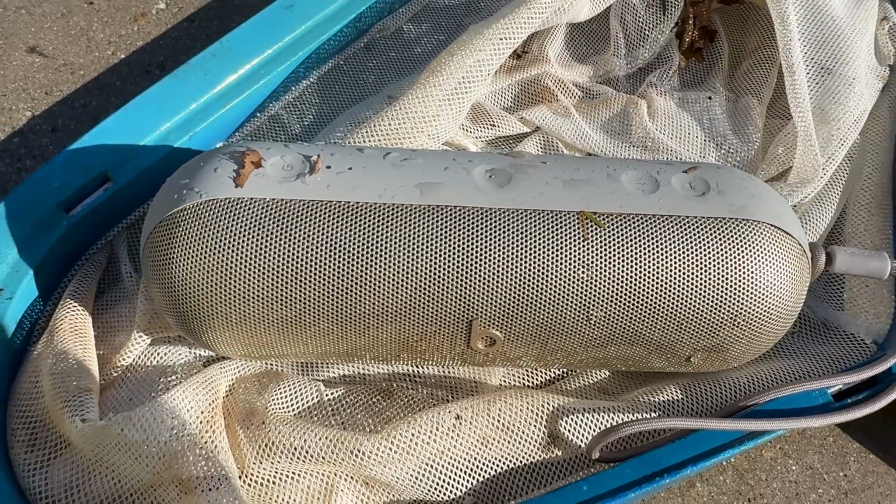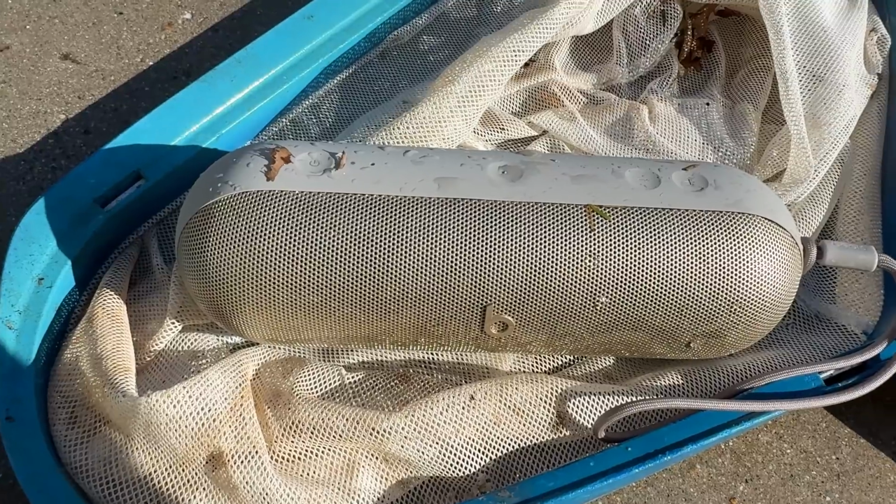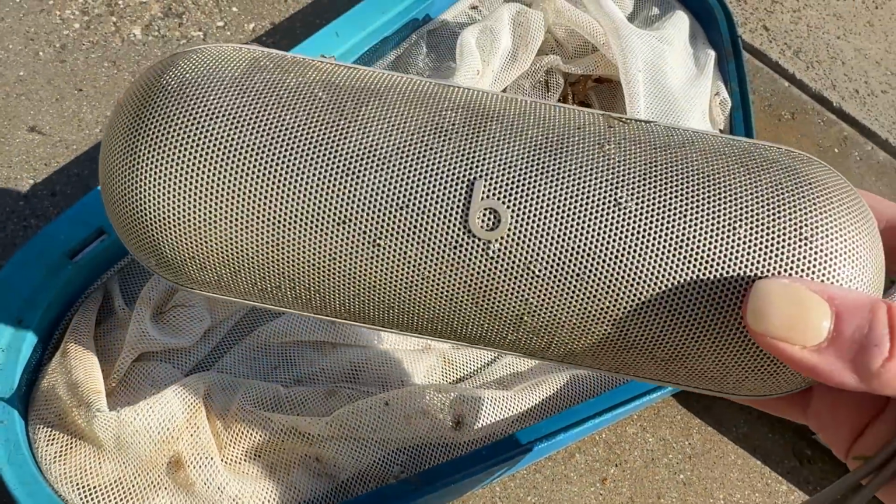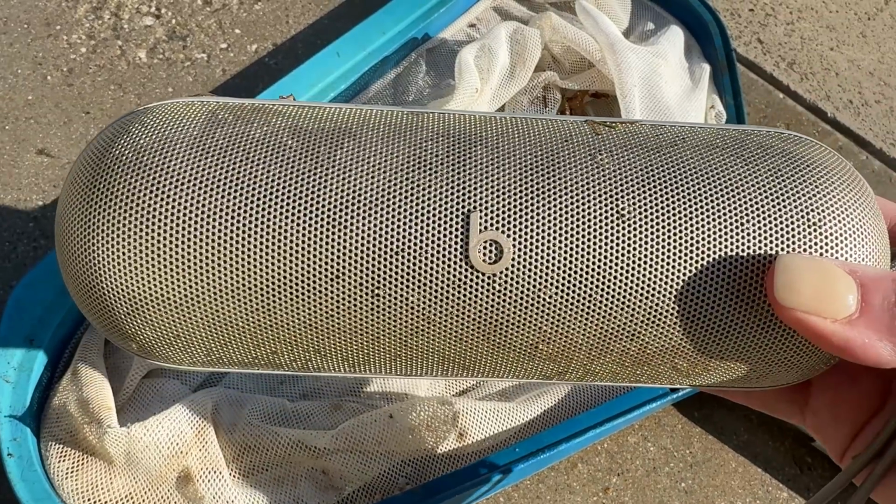The sound quality even sounds almost entirely like it should right out of the water, and any water vibration sounds disappear once the speaker has fully dried. Impressive.